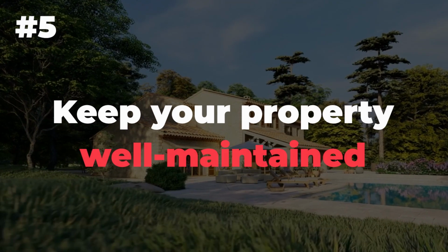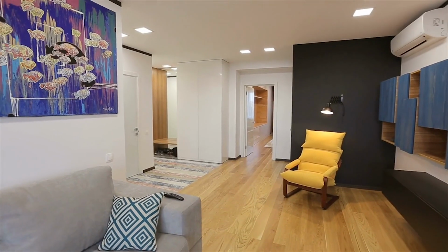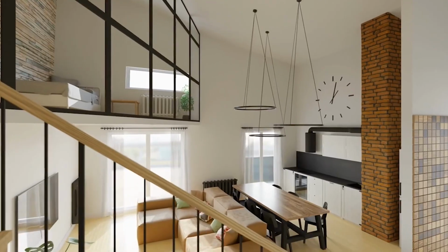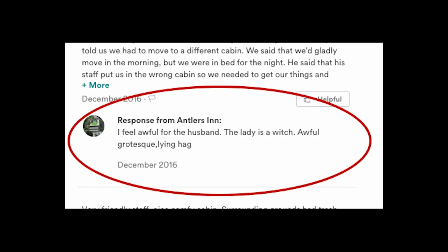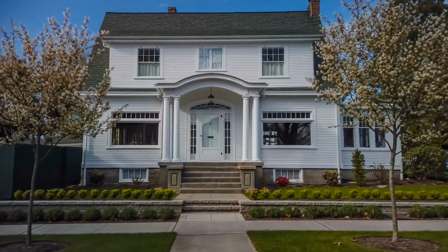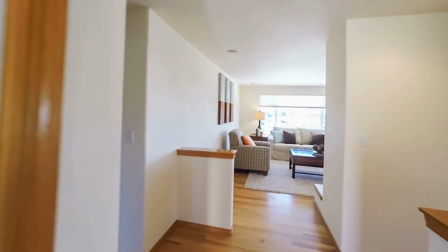Number 5. Keep your property well maintained. The truth is, if you want to make $1,000 per month on Airbnb short-term rentals, you need to make sure that your property is well maintained. It's as simple as that. If your guests are staying at a place where everything is falling apart, they're going to leave bad reviews and tell all their friends about it, and then no one will book with you again. So how do you do this? I can offer some suggestions.